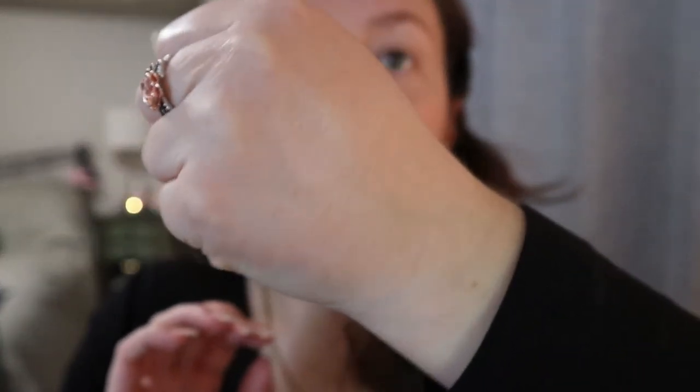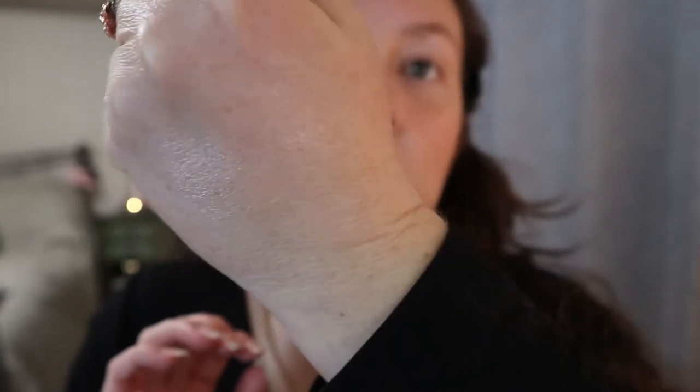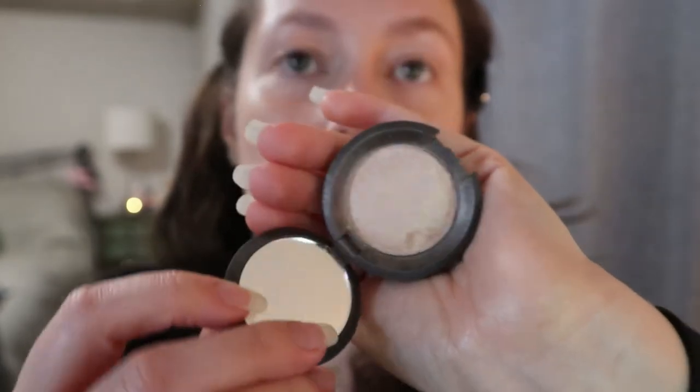Oh, yeah, you can tell. I just love that. Oh, then Becca Opal. I use this a lot too, but this one is a bit darker, if you can tell. So this is the highlighter I travel with because it's a mini and it's a sturdy packaging.